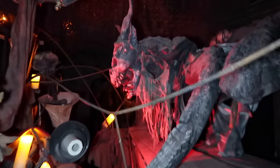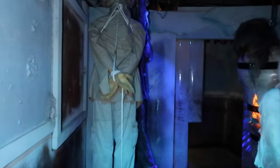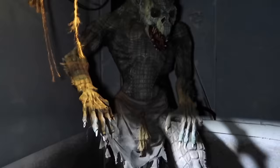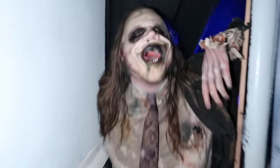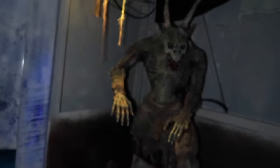Wow. Oh, coffin, coffin. Holy cow. Okay. Nice. Body's moving. Oh, the floor is kind of not stable either. Whoa. Animatronic. Woo! And we're still in hell. Not for too much longer. Right down that hallway, he'll be out. Okay, we got a little bit to go.